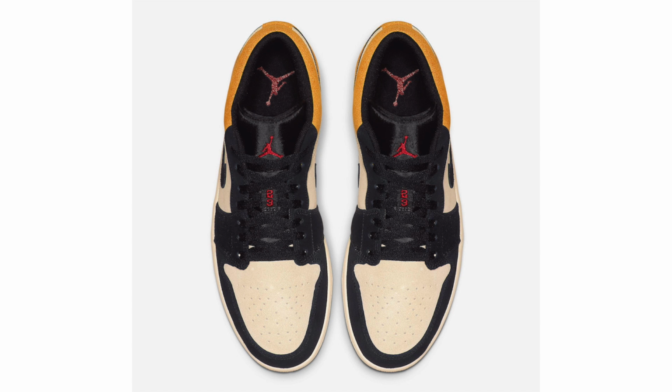And the official colorway is Cell, Gym Red, University Gold, and black. They also come constructed with leather and suede. We have some red detailing on the branding located on the tongue, gold around the heel as well as the outsole, and then finishing the look is white on the midsole.